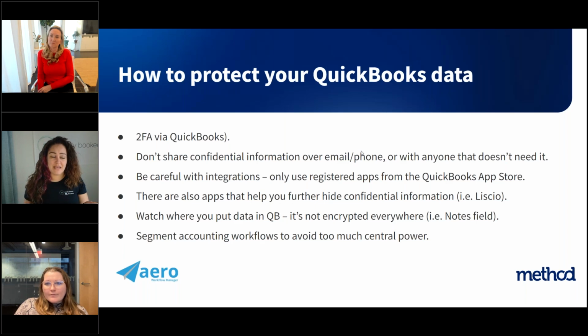And then I'm going to say Laura is probably the queen when it comes to accounting workflows. So I'm going to pass that last one to her. But I would say putting things in order, like you said, separation of, I want to say power, but separation of roles and having people checks and balances is probably the most important there.